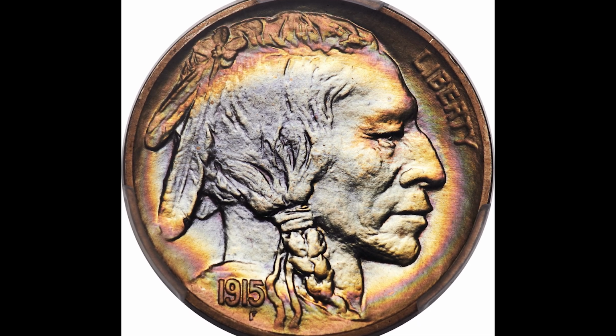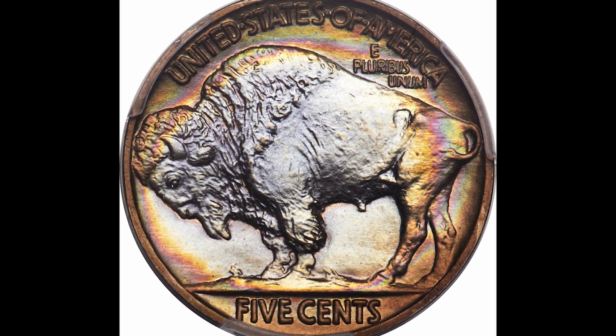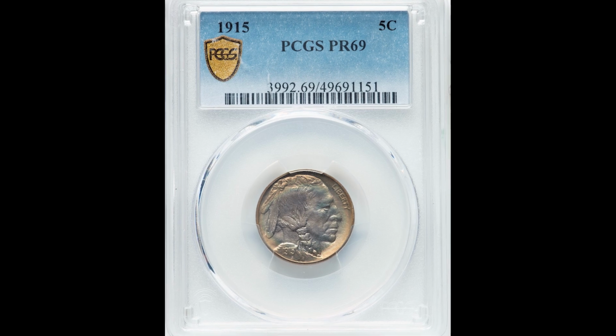These coins were struck on 75% copper and 25% nickel. This coin is very, very rare because of the high grade. It's the only known example in this high of a grade. It's a top population coin, and that is why it sold for $240,000.